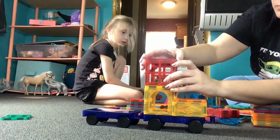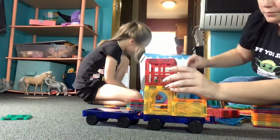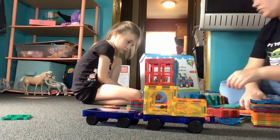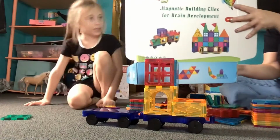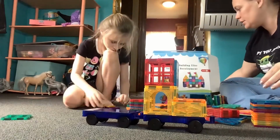These. They are pretty. They also have pink. Okay. On the side. Well, that kind of looks like that train. Mm-hmm. Kinda. Okay, now we can get the caboose.